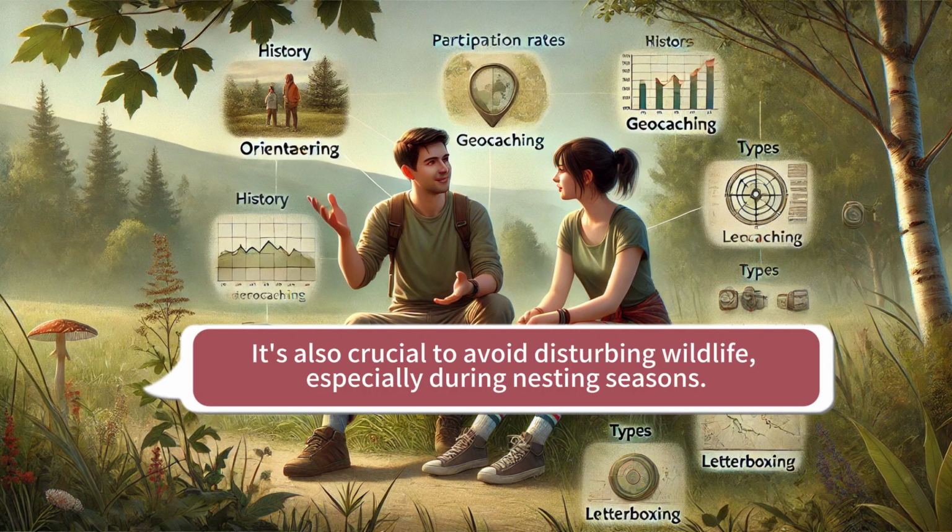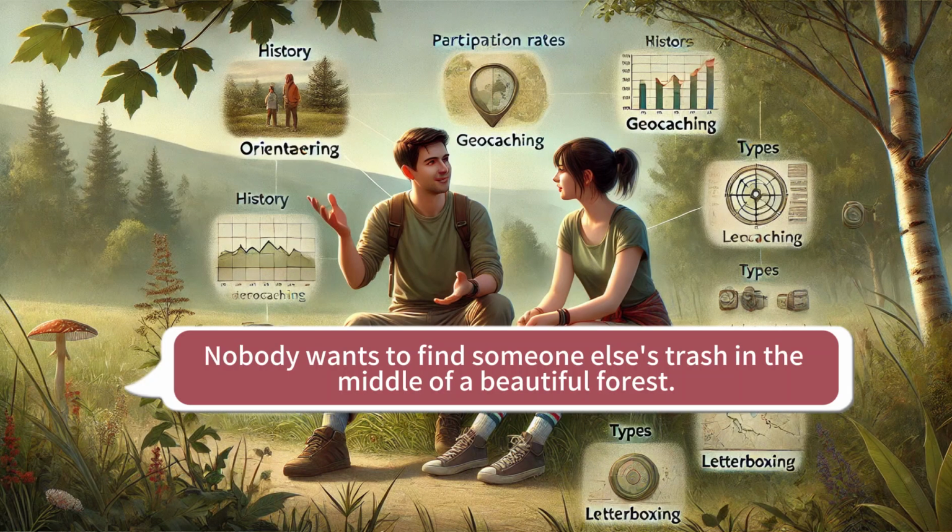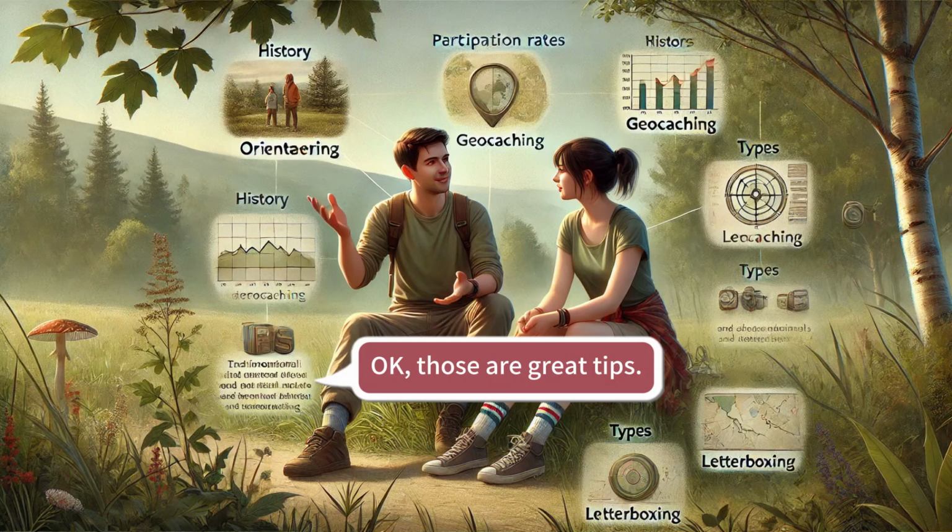It's also crucial to avoid disturbing wildlife, especially during nesting seasons. And of course, the golden rule, pack out everything you pack in. Always. Nobody wants to find someone else's trash in the middle of a beautiful forest. Definitely not. Okay, those are great tips.